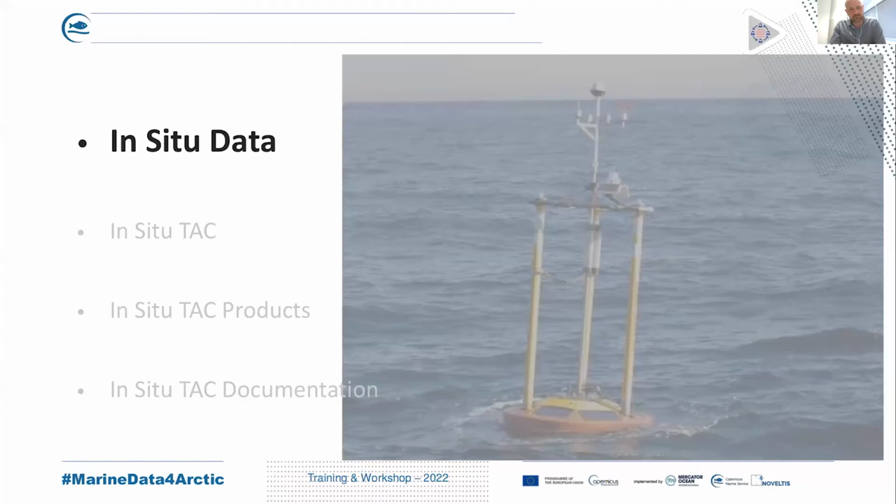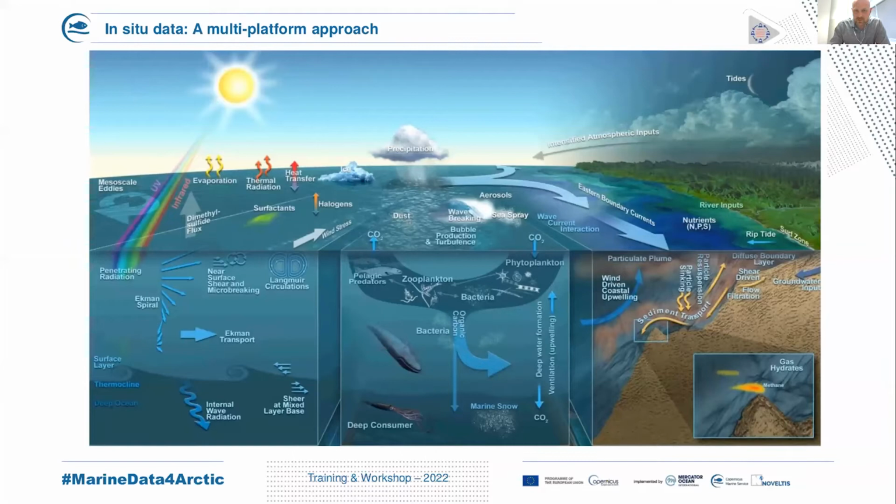So I will first talk briefly about the in-situ data that we include. Then I will mention briefly the in-situ tuck. Then I will go into the in-situ products we have and say a few words about in-situ documentation that we provide. So starting with the ocean, it's big and it's complex.